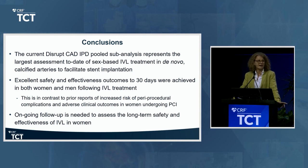And I think that's important to put in the context of prior atherectomy devices where we've seen very high complication rates. And along with some of the comments previously, what's going to be really important here is to look at these outcomes long term, so going out to 1 year and really trying to understand what the outcomes are. So thank you very much.